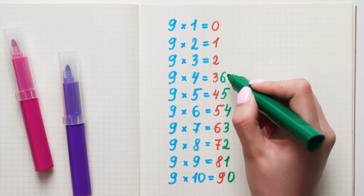While this trick doesn't work for all the times tables, it's always helpful to find patterns in the numbers to help you out.